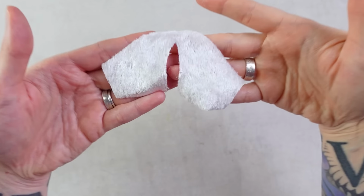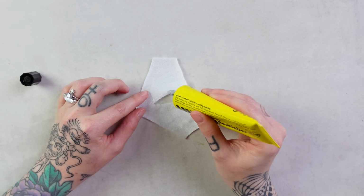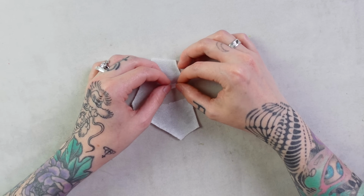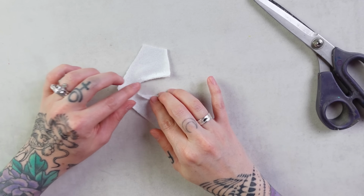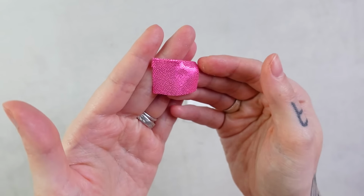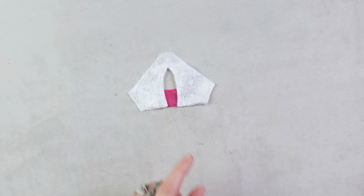To make Abby's top, I cut the pattern pieces from white velvet fabric and will first glue around the edges on the front to clean up the seams using my favorite OOAK all-purpose glue. I cut the middle piece for the top from pink sparkly fabric, already cleaned it up on top, and now simply glue it to the top like this.